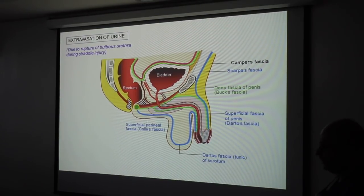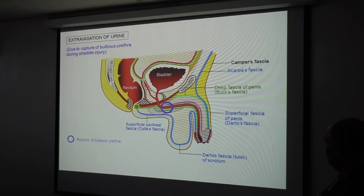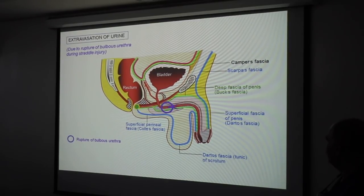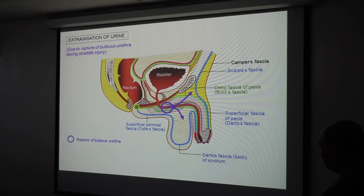Now, coming to this picture, we are good with that. Injury to the bulbar urethra. See what happened. Injury, rupture. Urine can go into the scrotum, can confine within this blue thing, and can go up, but cannot reach above the umbilicus. We know that Scarpa's blended with the.